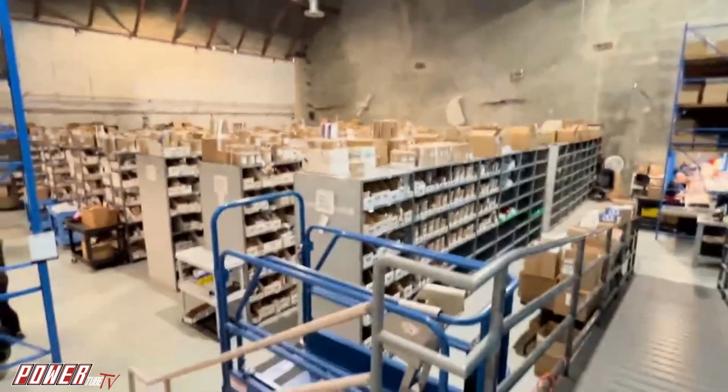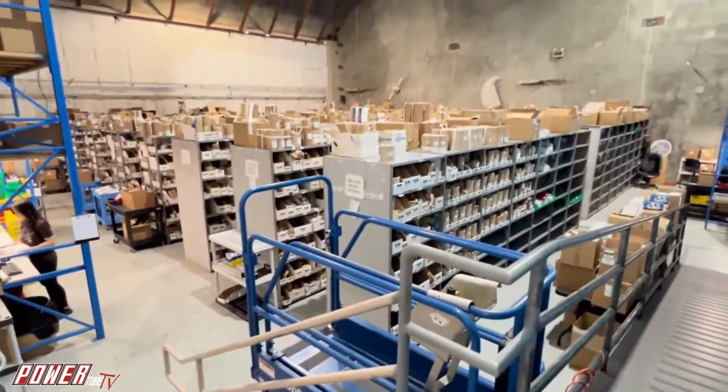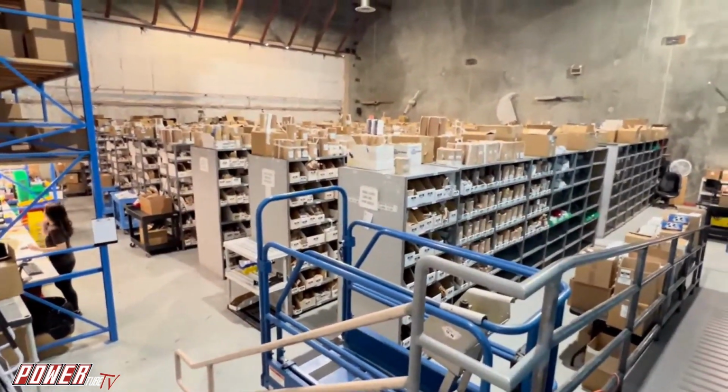This used to be an airplane hangar? It did. Joe Moriarty Sr., founder of Total Seal. This was his hangar. Spent many, many hours down here in the plains with him working on them. Very cool.